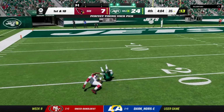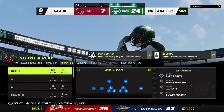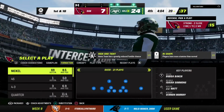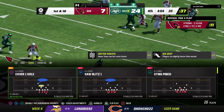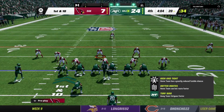And his pass is intercepted for the fourth time today. Picked off by DJ Reed. And the Jets are going to take over once again with the football at their own 20-yard line. Well, just another reason to celebrate there on the defensive side with the interception, and this is a game that they clearly have firmly in their grasp.